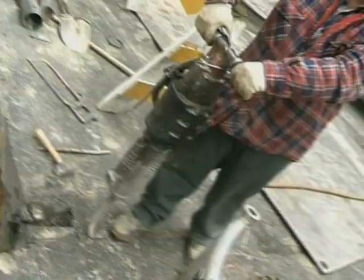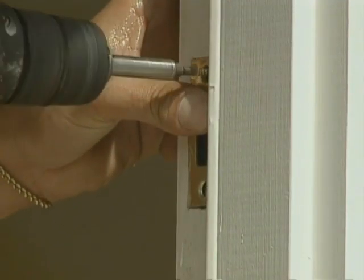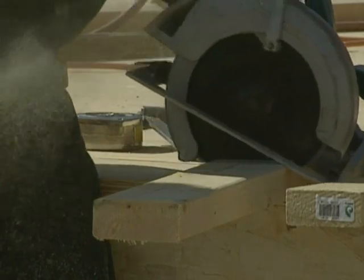Some birds use their beaks to make a hole. Look familiar? Yep, when it comes to the tools of the home building trade, animals are fully equipped.